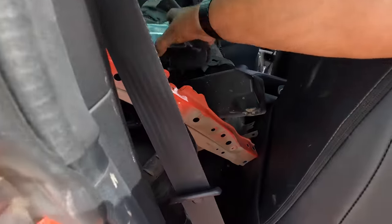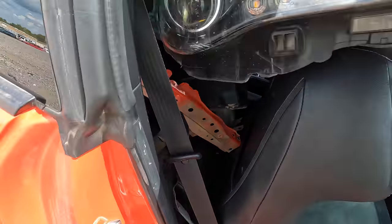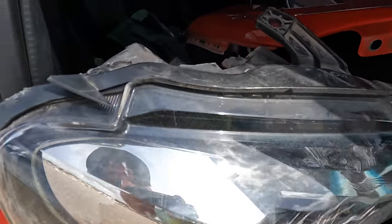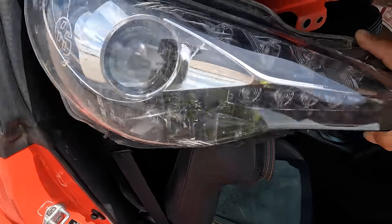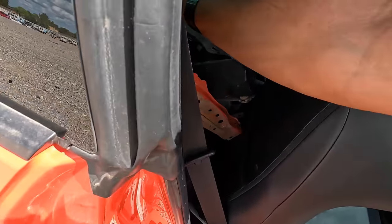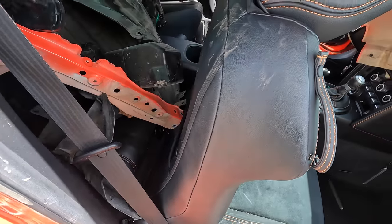Those headlights, I would bet one of them's probably done for. This should be the passenger side light right here. You can see it took a little bit of damage. Yeah, clips are broken, so that headlight is done. But there's no reason for the driver's side headlight to be broken. None at all. I bet money the driver's side headlight is fine.